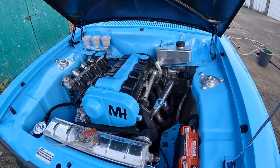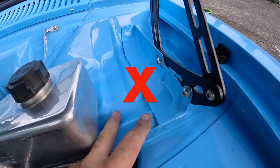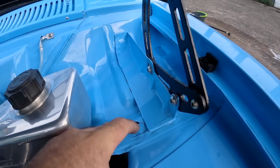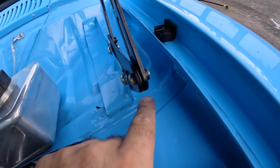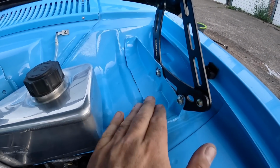Oh, there is one thing I found in the engine bay the other day that I haven't shown you, and that is a little bit of rust coming through here. Might be a bit awkward to repair because it's underneath this bonnet hinge. It's definitely not major yet, but it's there, and it goes the other side of the hinge as well. So definitely gonna have to get that sorted at some point. I'll probably worry about that during the winter or next spring.